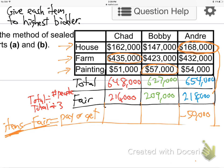Next, they're going to ask who gets the farm. Well, clearly Chad gets the farm. So can you do the Chad calculation now? Do the Chad pay or get calculation.